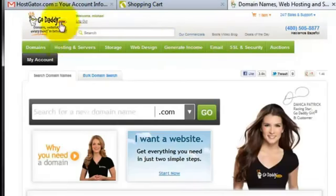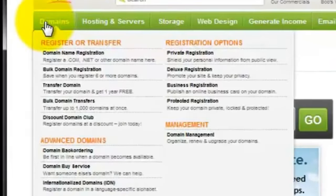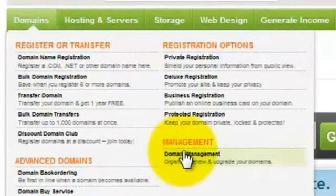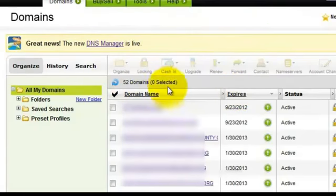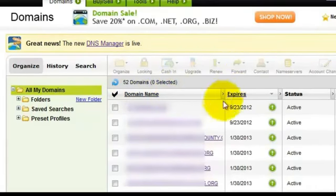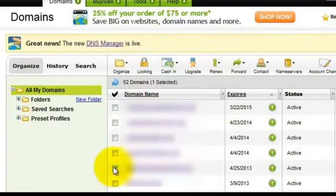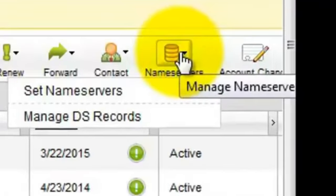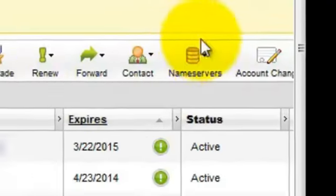Once you're logged in, over in the top left of the menu, hover over domains, and then over on the right on the drop down menu, click on domain management. When you get to domain management, you'll probably only have one domain rather than 52, which is what I have with HostGator. But needless to say, once you find your domain, which will be easy for you, just click in the box there next to your domain name, and then come up to the top where it says name servers. Hover over that and just click set name servers.